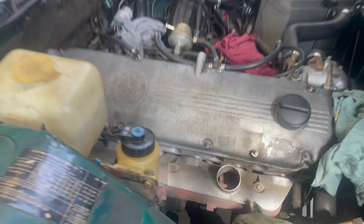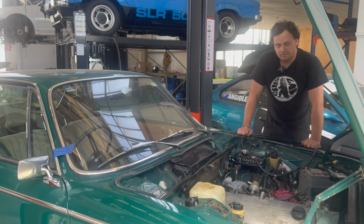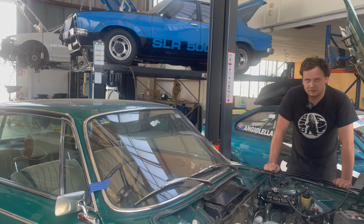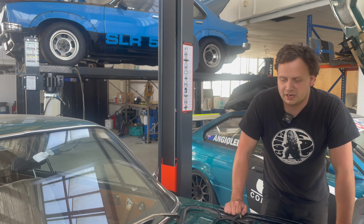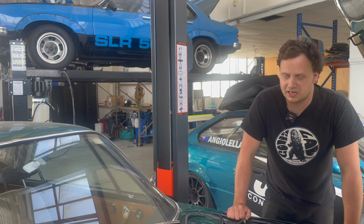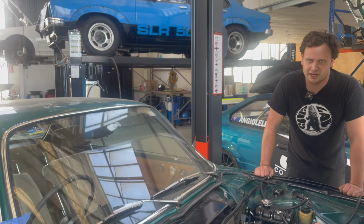Obviously it's not the Batmobile, it's not a CSL or whatever, but there's still a big interest in these cars in Australia in particular. Yeah, this day and age, like everything old, they've gone up in value significantly. Obviously it's not the same as a 3-litre car, but nonetheless, it's a nice thing to cruise around in, being auto, and it's got enough power and it's quite comfortable.